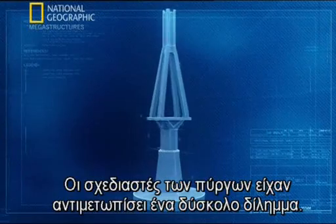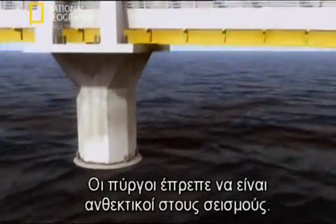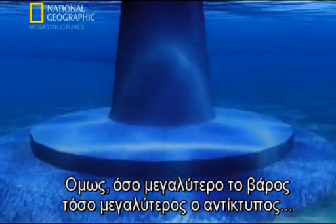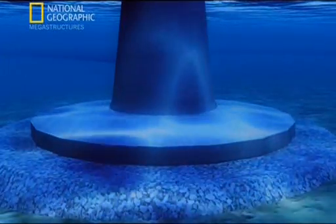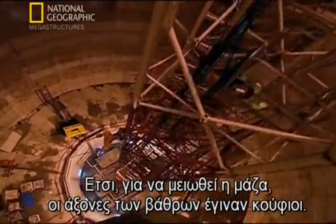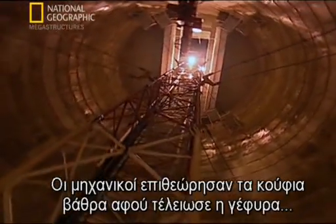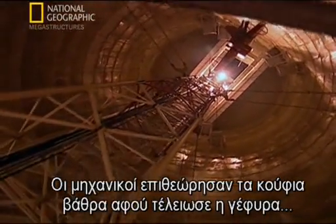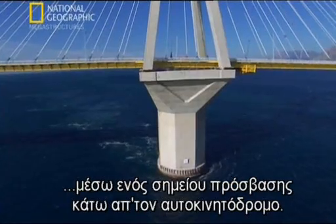The designers of the towers had faced a troubling dilemma. The towers needed to be strong so they could survive earthquakes. But the more a structure weighs, the more it is impacted by earthquakes. So to reduce mass, the pier shafts were built hollow. Engineers were able to inspect the hollow piers after the bridge was finished via an access just under the roadway.